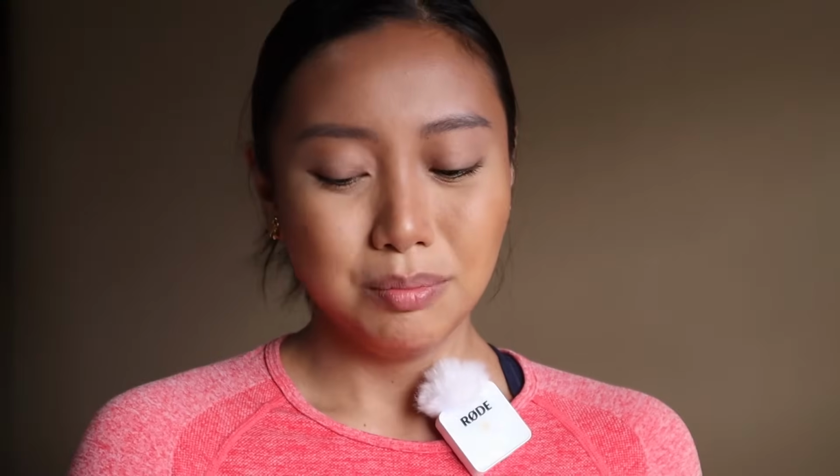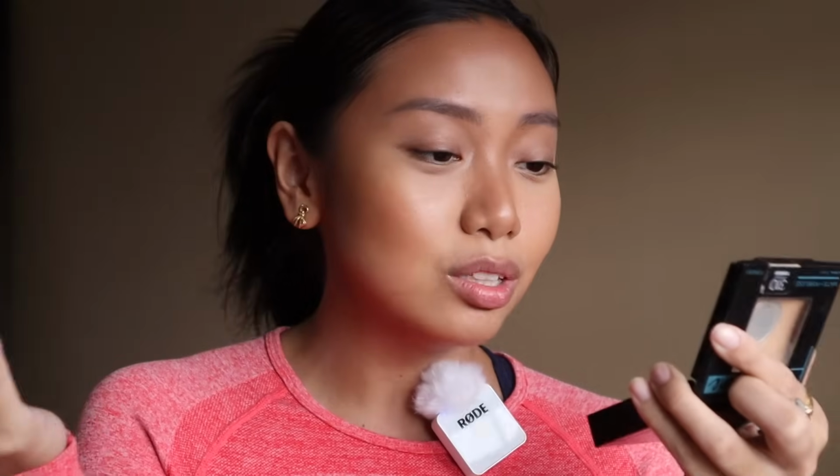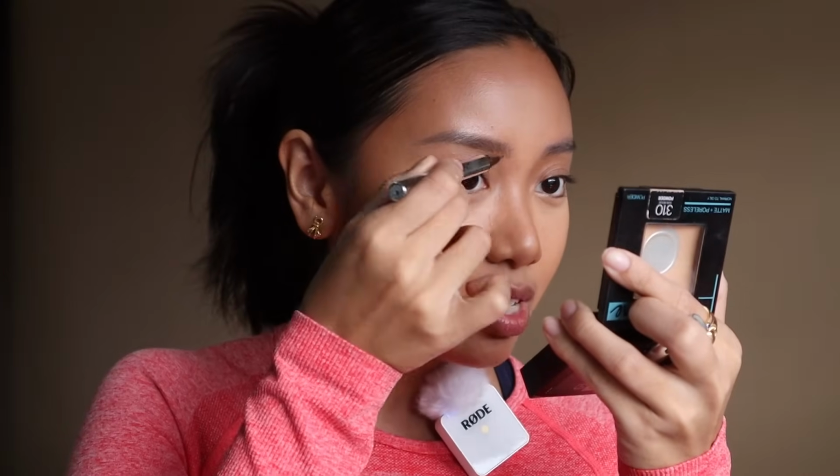Tama ba yung pag-pronounce ko ng taupe? I don't know. But if I'm wrong, correct me. If I'm right, well, glorify me. Charot!